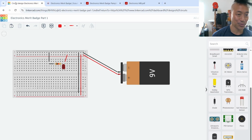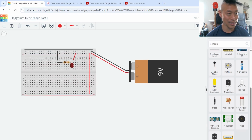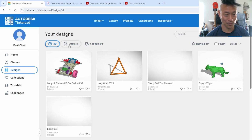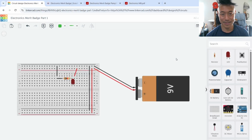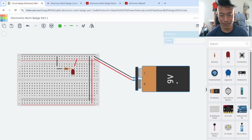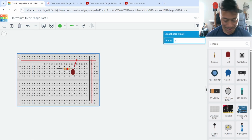I want to introduce you guys to a great tool. Obviously, you're going to buy an electrical kit that has a breadboard, hopefully a battery system, wires, and LEDs. But if you go to Tinkercad, most people are familiar with the 3D, but they actually have a circuits program. And in there, you can go and create a system. I already created one here, but let's go from scratch. These represent real physical things that you can own and buy. So sorry, let's get this out of the way.